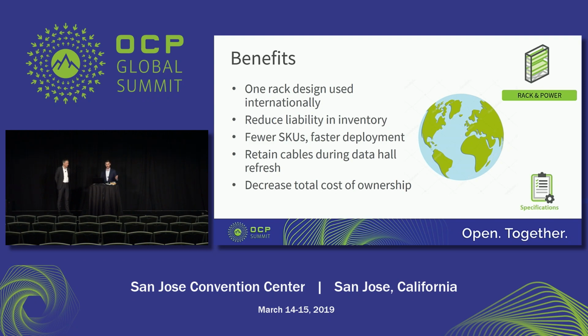So benefits, I'm going to be honest, I've already gone through all these. I just know this presentation is going to be published, so I wanted one slide that says all of them. One rack design used internationally, reduced liability and inventory, fewer SKUs, faster deployment, retain cables during data hall refresh, and decrease total cost of ownership.